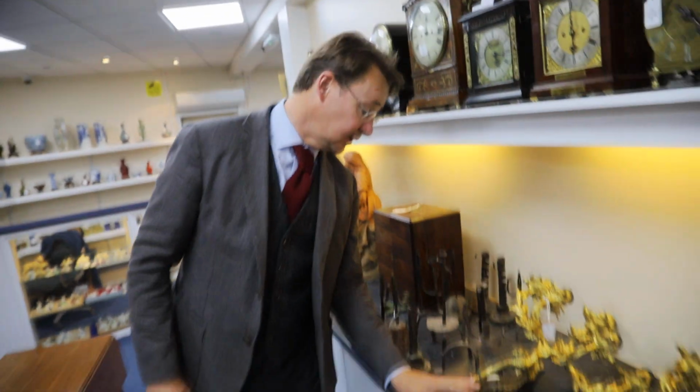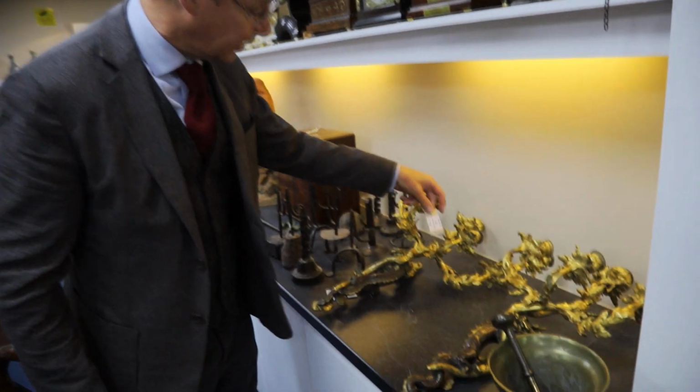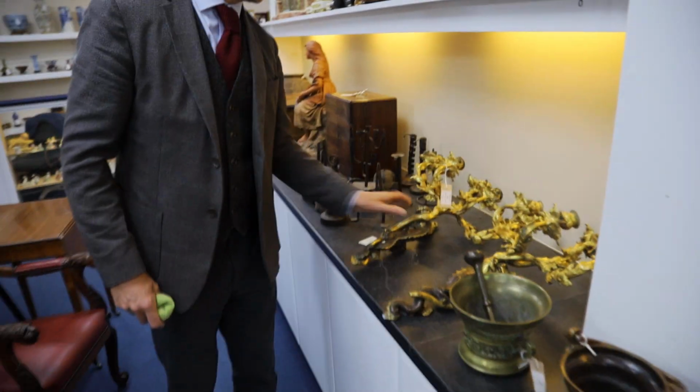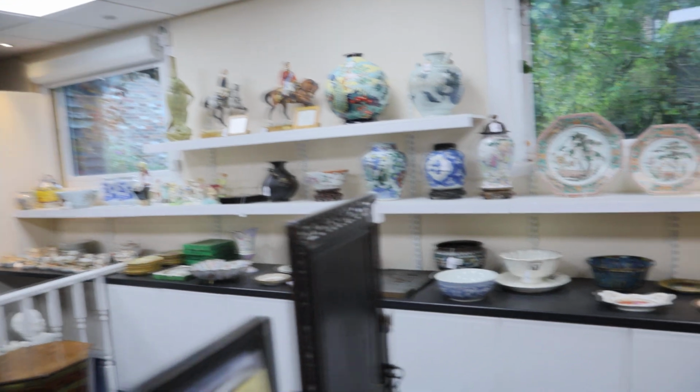We've got lovely candelabra that cost, what is this label from Partridge? £15,000 supposedly. Anyway, they're in at 800 to 1,200 now, a more sensible estimate. And they're rather jazzy. Let's hope somebody likes those. Quite a run of porcelain, Chinese vases, 19th century English porcelain in there.